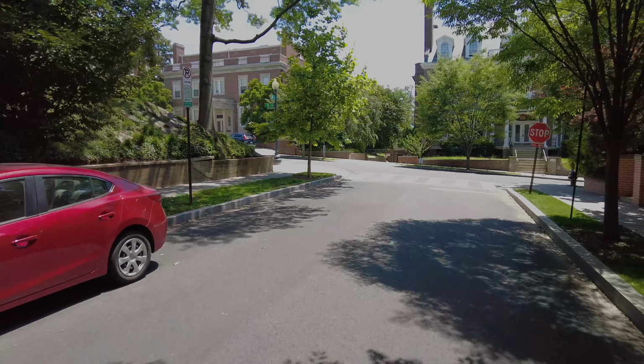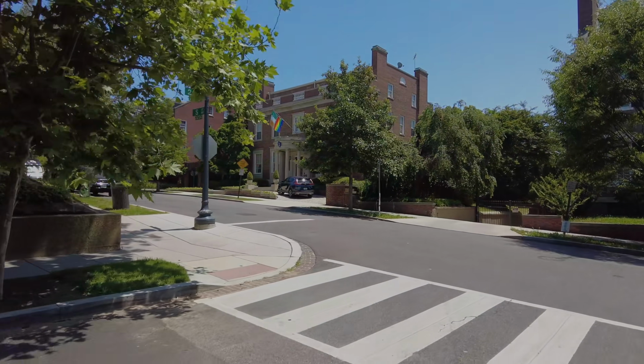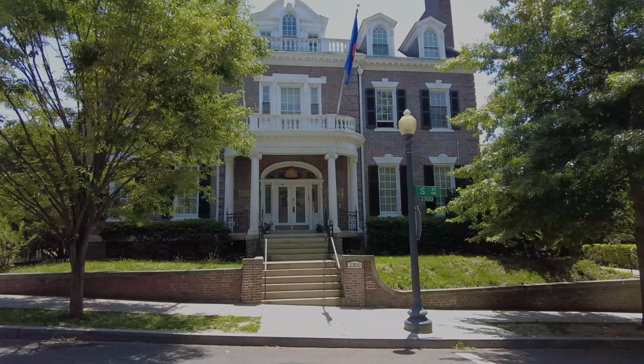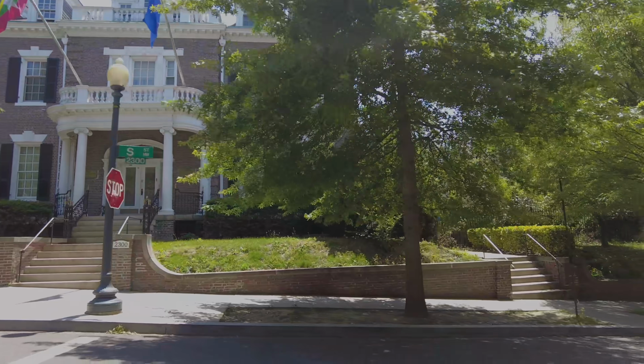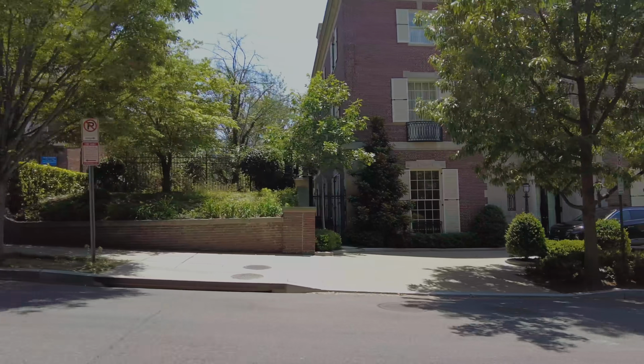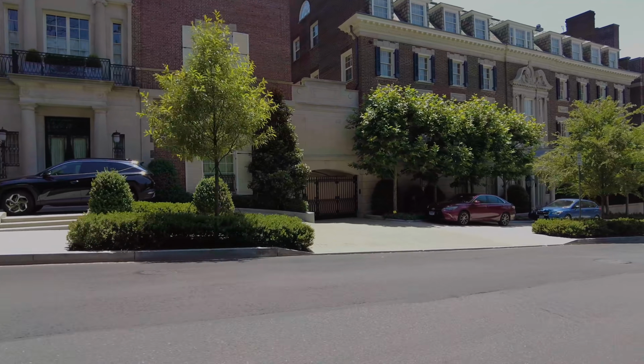So up there, that's the Irish ambassador's house. And then this is the Embassy of Myanmar. This used to be, what's his name? Herbert Hoover's house. Herbert Hoover used to live there before he was president. And then this, hang on a second. God, I'm going to do this brake situation.